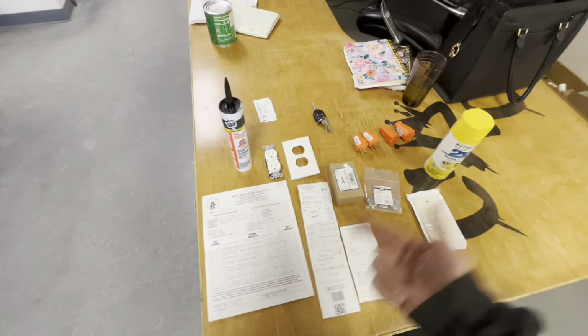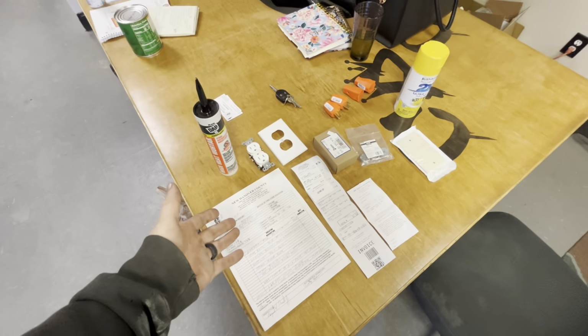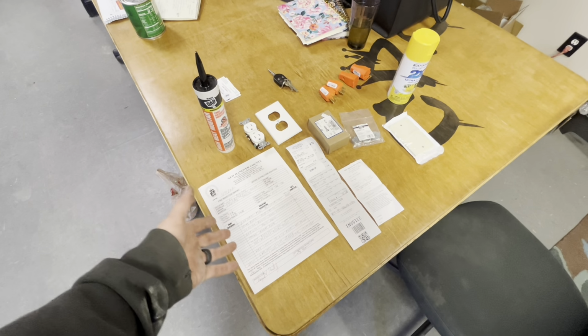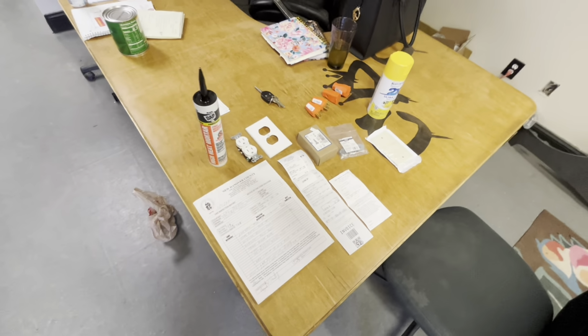Not bad. We're going to knock through all this stuff and get this stuff handled, man. Knock it out. Make sure we go down the list, satisfy them with everything they want, handle everything, get everything up to code, get all the safety stuff taken care of, and be on our way.